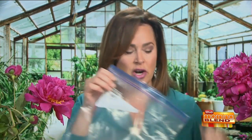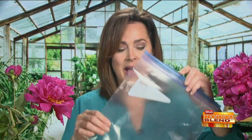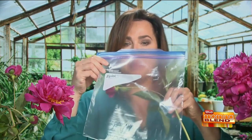Put it in a plastic bag. You don't need to add anything else. You do not want to add water or any more moisture, because mold can grow. And you don't want to hurt the buds or the stem, so don't bend them when you put them in the plastic bag. Then you put it in your fridge. You've got the buds in the plastic bag, and you put it in the fridge for up to a month or two.